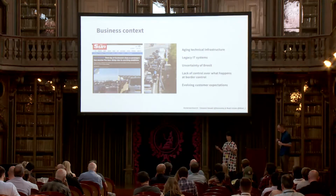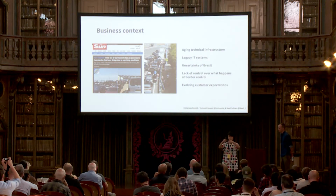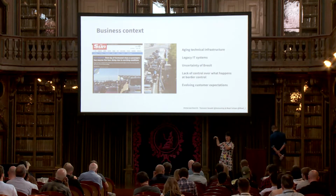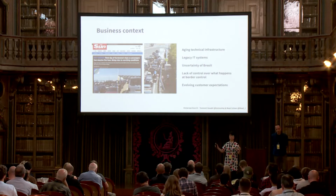And of course, there is the uncertainty of Brexit coming up. As Mael mentioned, they manage the border control, or they are part of the border control journey, and so there are tons and tons of trucks going through these two checkpoints. They don't have any control over the procedures that the countries and governments decide on, and we don't know how Brexit is going to happen. So that was the business environment that they were in.